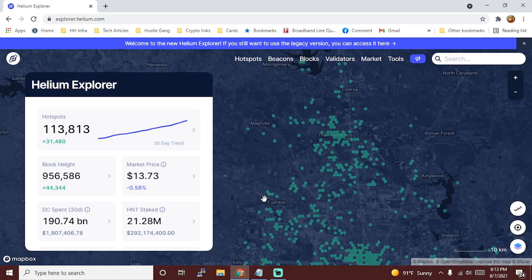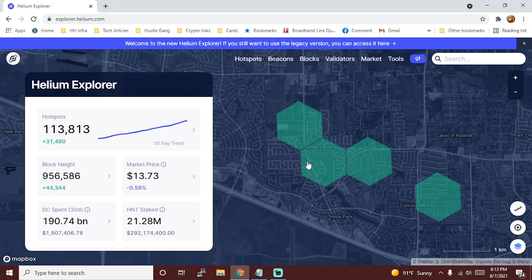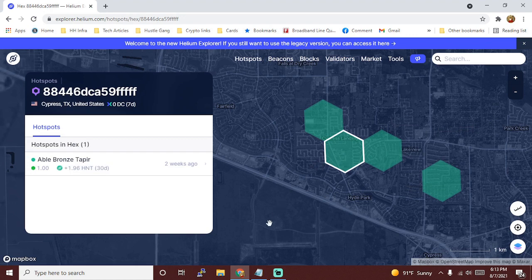Okay, yeah, this is us right here. As you can see, I think this section has always been here. This is where we are, this is another person, and this is another person. If we click on here, we should get our guy. Yes, here we are, Able Bronze Taper. We're up to 1.96 HNT after 14 days.